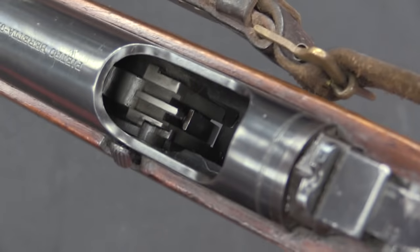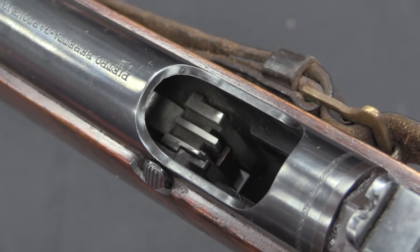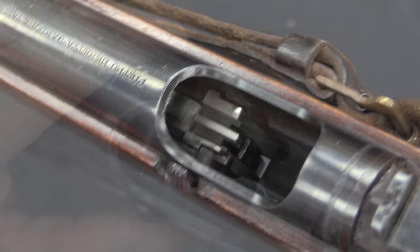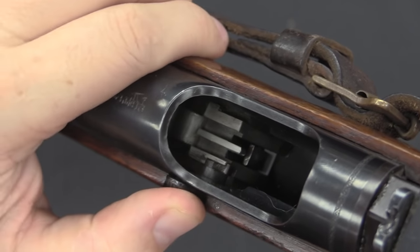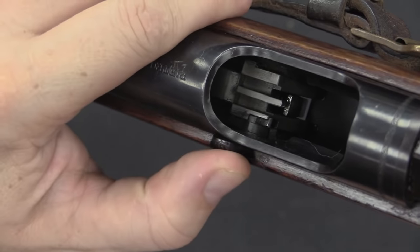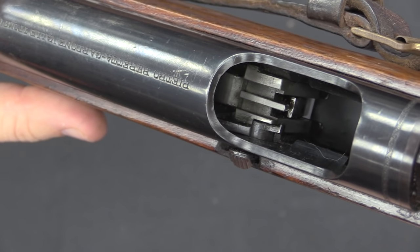So if we look down inside the receiver, we can actually see the hammer. It's right there cocked back. I don't want to dry fire because I don't want it to slam into the ejector there, but that's where the hammer sits. Now I mentioned this lever here on the side is the bolt release. You can see that moving there. And it is set up in such a way that when you insert a loaded magazine, it will hit the front piece of this lever and trip it automatically, closing the bolt on your new magazine.